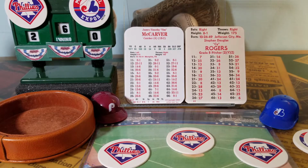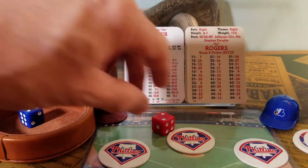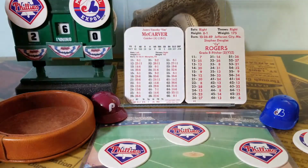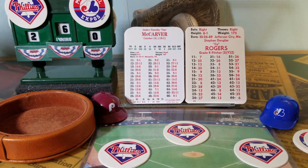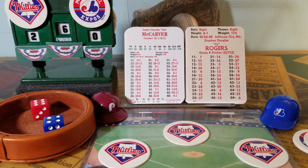Rogers is surrounded. Can Tim McCarver put a quarter in the merry-go-round? 4-2 is a 14. That's going to be 2 balls and no strikes. Rogers' back is really to the wall here. Here's the pitch. 4-6 is a 32. Fly out to right field. Caught by Ellis Valentine, who's got a very strong arm, but that is too deep.